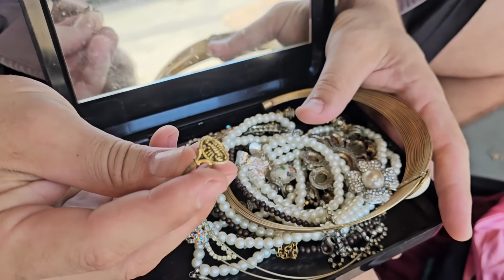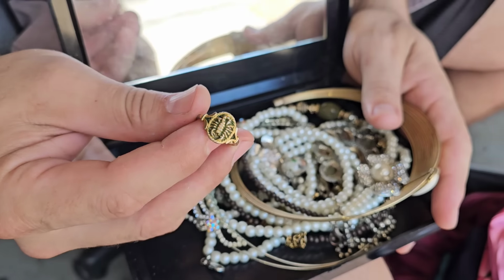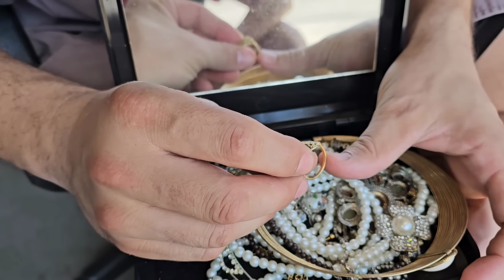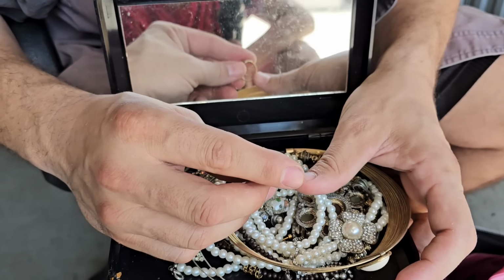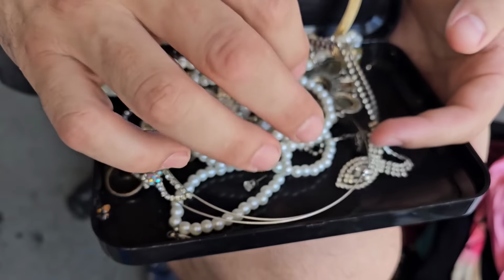Look at this. Is that a scorpion? Didn't we find a crab earlier? Crabs, now scorpions. And it's marked. Okay, it is marked. Another Avon piece? I can't tell. What happened to my magnifying keychain? Oh, it's in a box. Okay. Oh my, look at all of this.